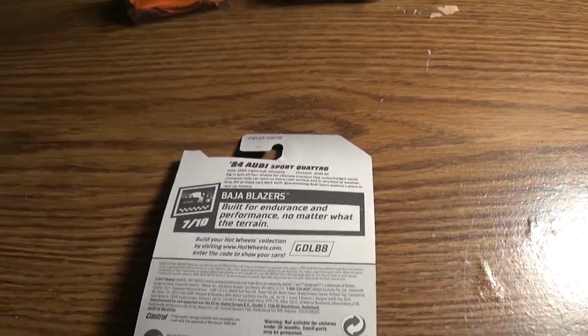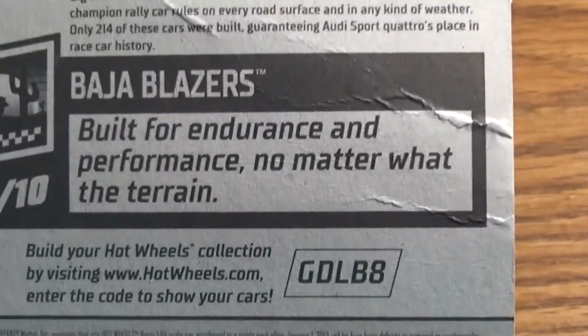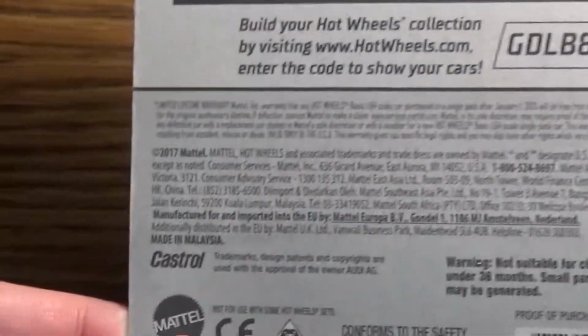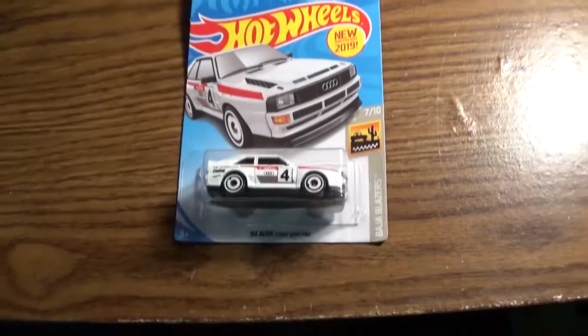I have to say I'm a Lancia guy though, but still love the Audi Sport Quattro. Baja Blazers, built for endurance and performance no matter what terrain. Blue Jarvis Collection, 2017 Mattel, Castrol, Mattel again, Arco. But with that said, let's open this beauty up.